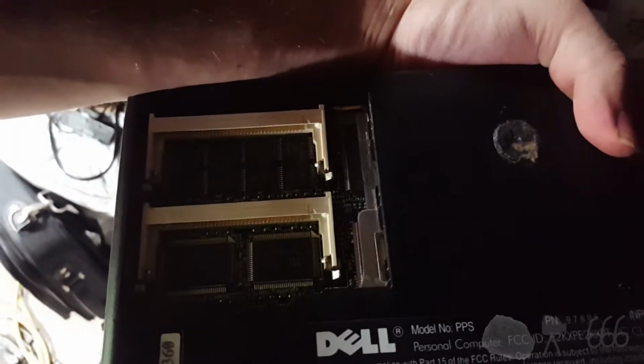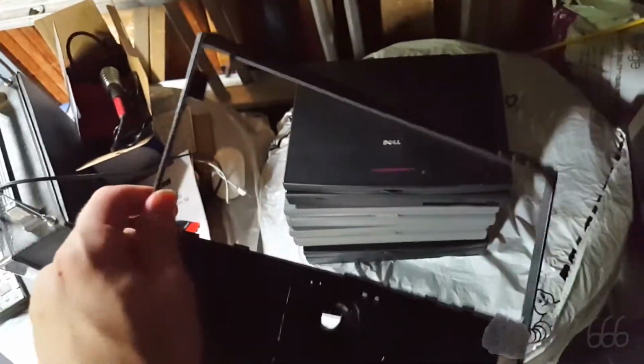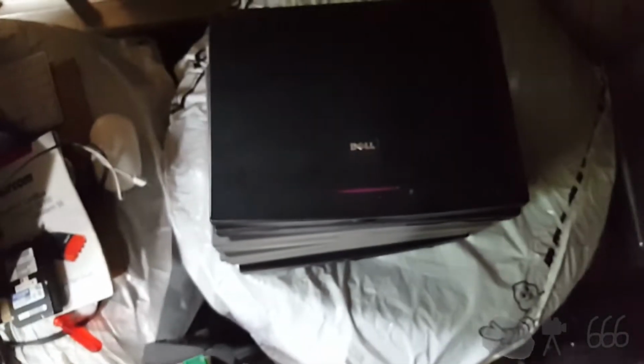It is missing the door over that, and it also was missing the trackball and the little locking ring for the trackball, so I had to buy a separate little thing here. What I did, and I could probably resell this for some amount of money. Probably not what I paid for it, but you can at least resell it.